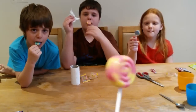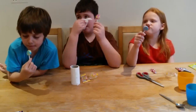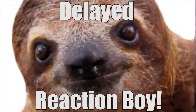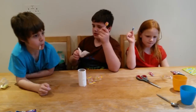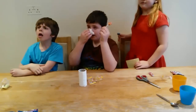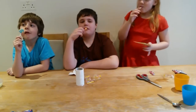I got a pink and yellow one. I got the same as you. Fruity, fruity. Mine tastes like raspberry and blueberry. Oh, now I can taste it. I can't tell what the flavour is. Let's have a look, George. George is definitely apple. Charlotte's a strawberry. Ben and I've got the tutti frutti.